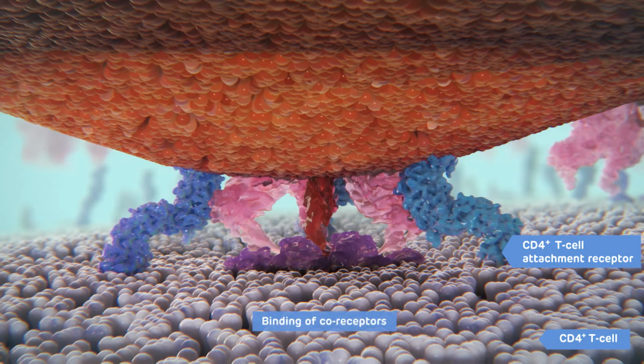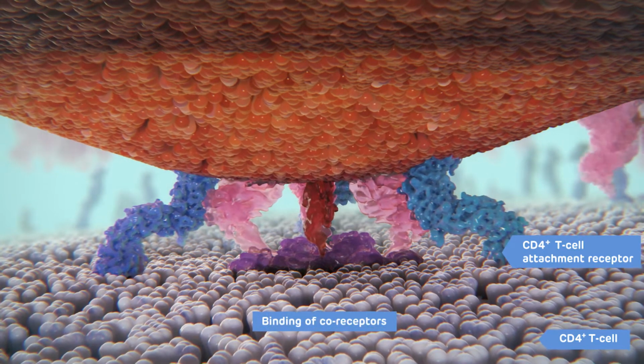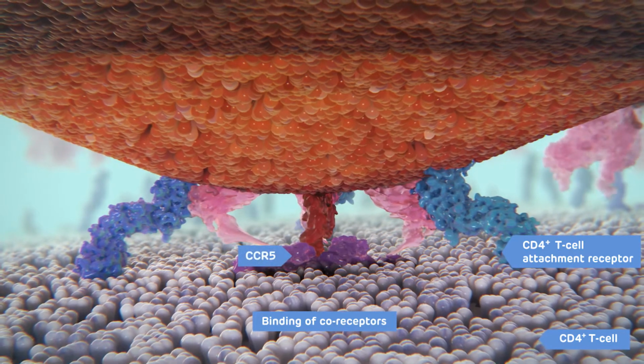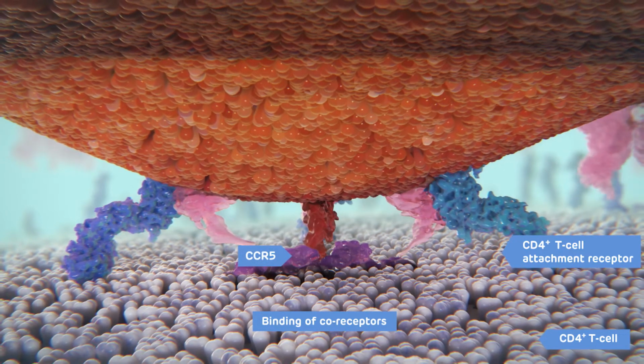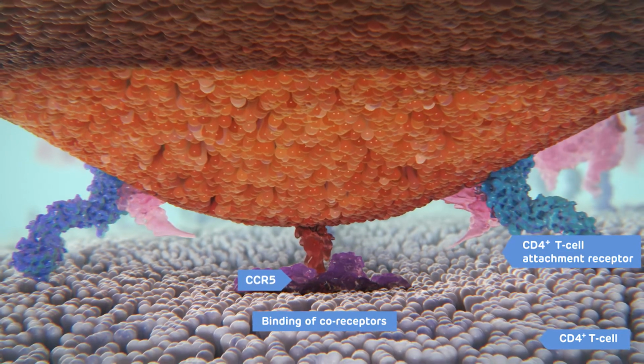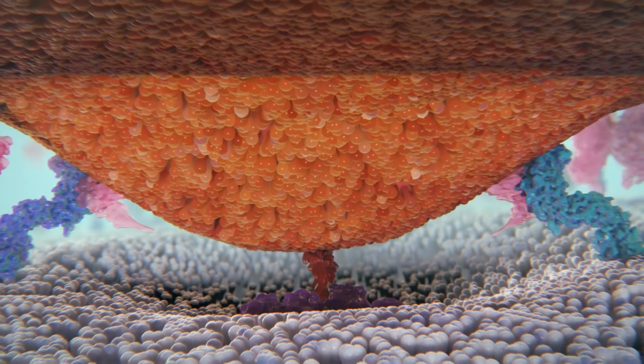This allows the subsequent binding of GP120 to a cellular surface co-receptor, either CCR5 or CXCR4. This sequential binding allows for further rearrangements in the glycoprotein complex, which drives the fusion of viral and cellular membranes.